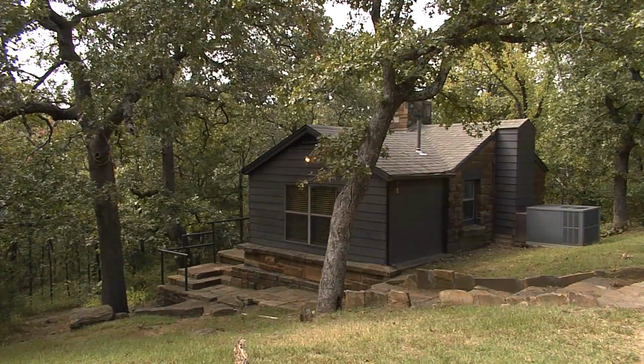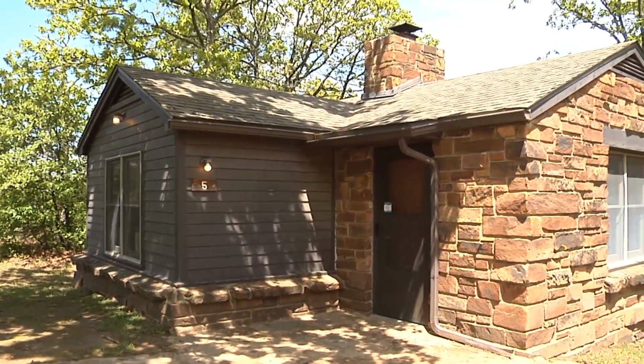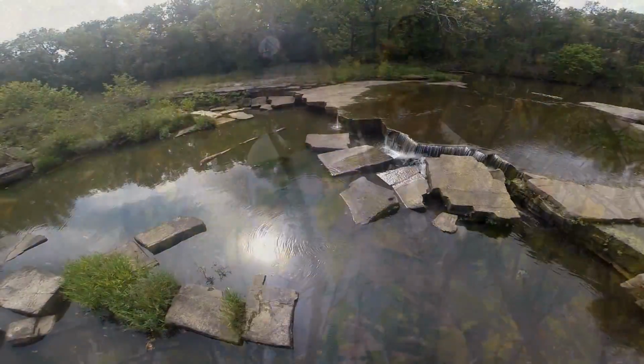Built by the CCC Civilian Conservation Corps in the 30s, this park was essentially a gift from the CCC to the area and for these hills. They designed the park in such a way to make it feel like it has always been here.